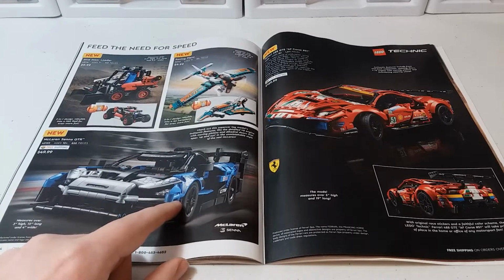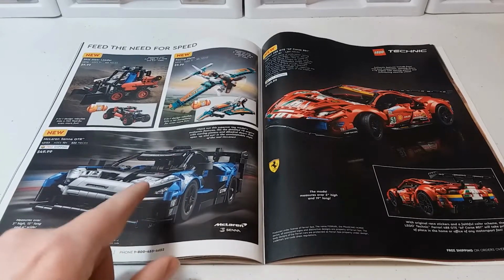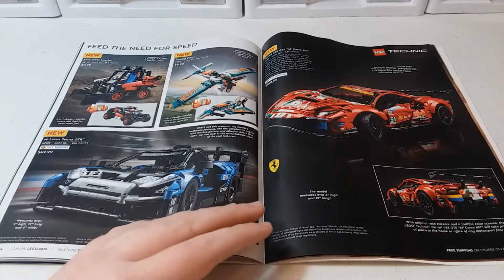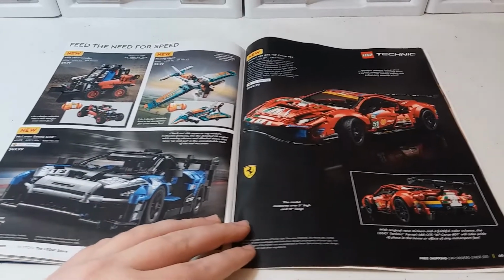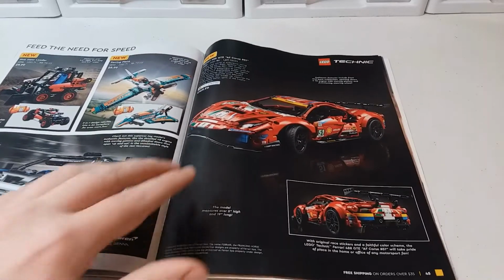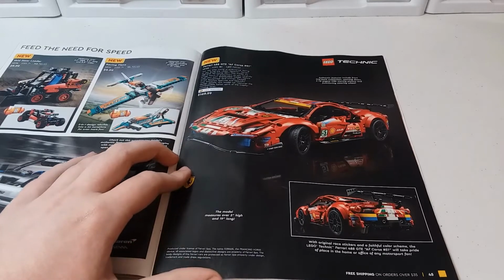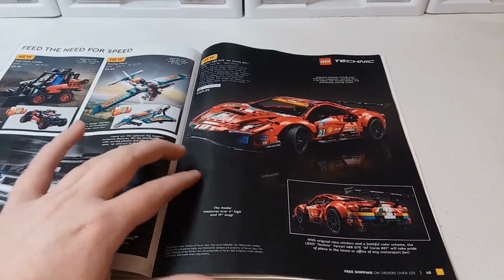This is a set I consider. I might get that at some point, mostly just for the whole color scheme and stuff of that. But they're pretty good. And then you get into the Ferrari 488 GTE AF Corse.